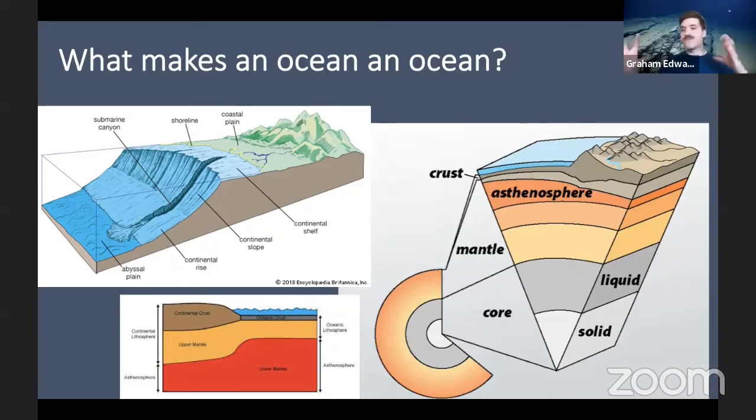Yeah. And so you mix all these things together. You've got this tall continental crust, and you've got this thin oceanic crust, and their densities are a little bit different. And what it does is it leaves the ocean crust sitting a little bit lower.